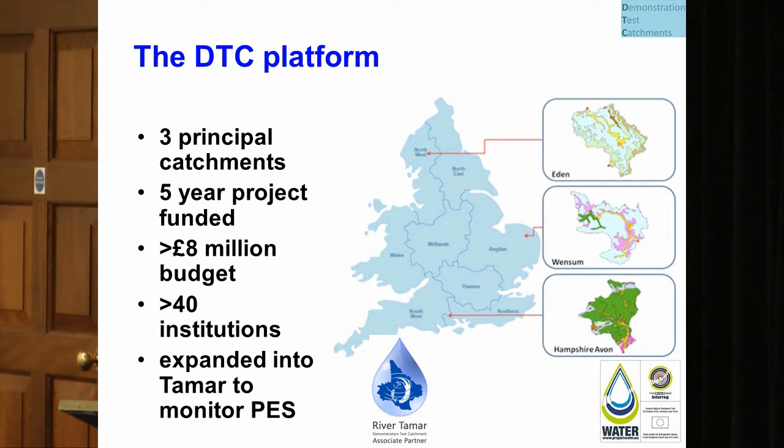Nationally, it currently has a budget in excess of £8 million, and one of the things I wanted to flag up is that actually it's done a fantastic job in pulling together a range of lead research groups in terms of testing measures and understanding diffuse pollution. We have over 40 organisations involved.